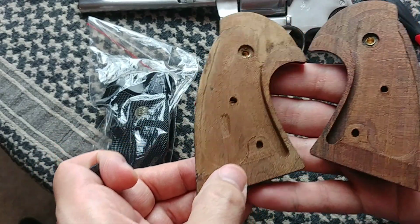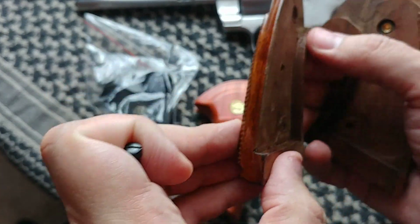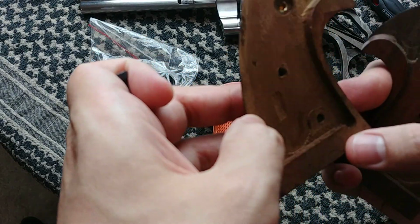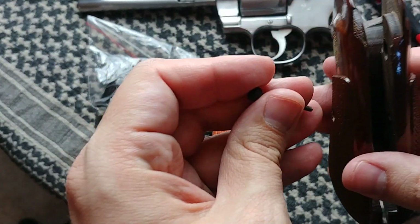You just have to know what an original Python grip looks like, and you kind of see the fine work there. It's very well machined, nicely machined on the inside. But that's it. That's that. There's not a lot more to it.